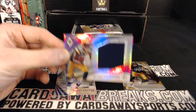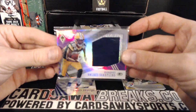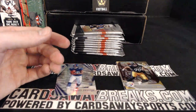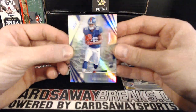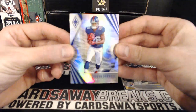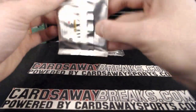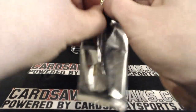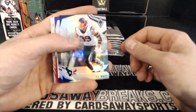Ooh. All Barkleys are redemptions in Panini now, right, Broncos? That's filthy, man. Congrats on that. Would love to see me a Saquon. Oh, look who we have here. Saquon Barkley. Let's see if we can get some ink on that thing. Yeah, we pulled a Saquon redemption out of Plates and Patches. I think all the newer stuff, he's just a redemption.